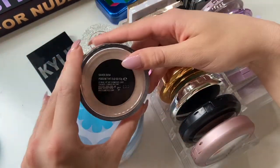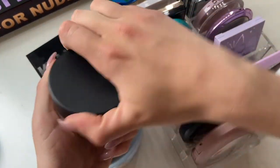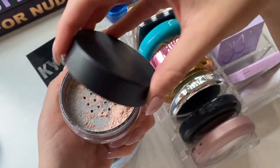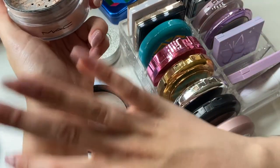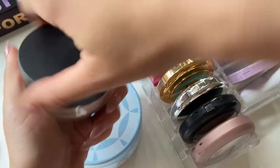This one from MAC. This is Silver Dusk. I would like to keep at least one loose highlighter. I can't even remember the last time I used it. Oh, that's pretty. Okay, keeping.